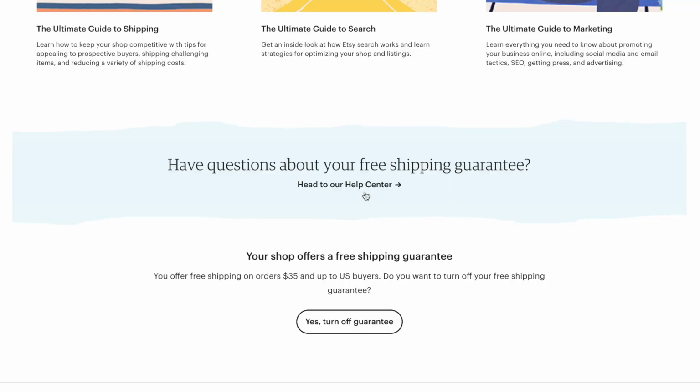Tip number 4 is to focus on shipping. We're talking both about price and processing times. Research shows that shoppers are 50% less likely to actually complete the transaction if the shipping cost was higher than they expected it to be. So you want to make sure that your shipping price is super competitive and on par with the other shops around you.